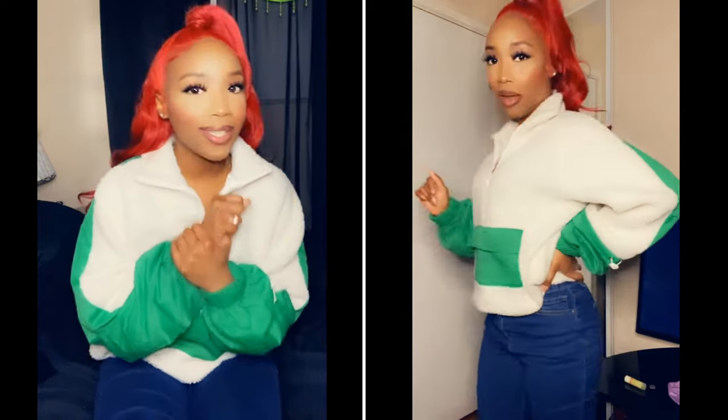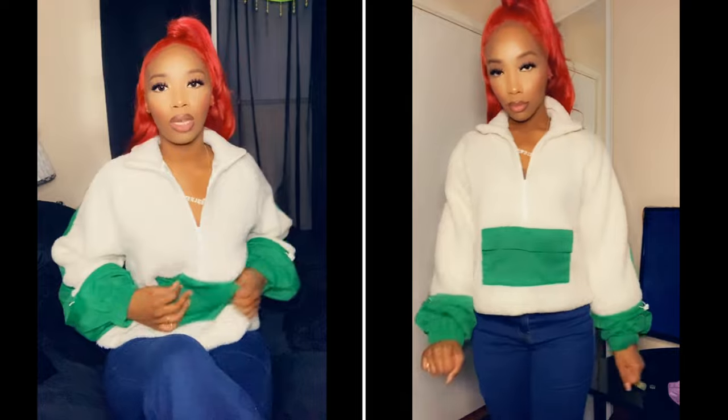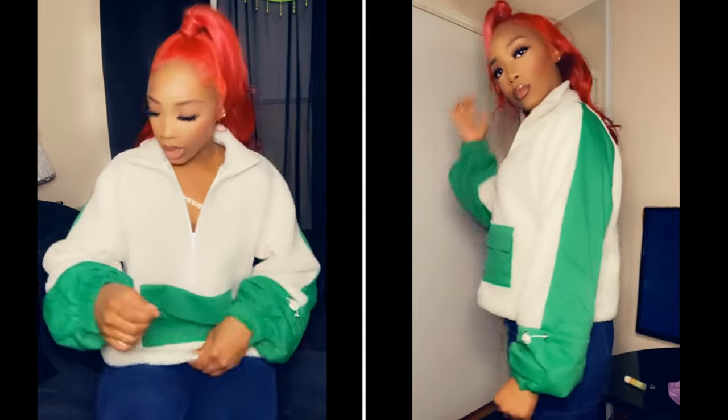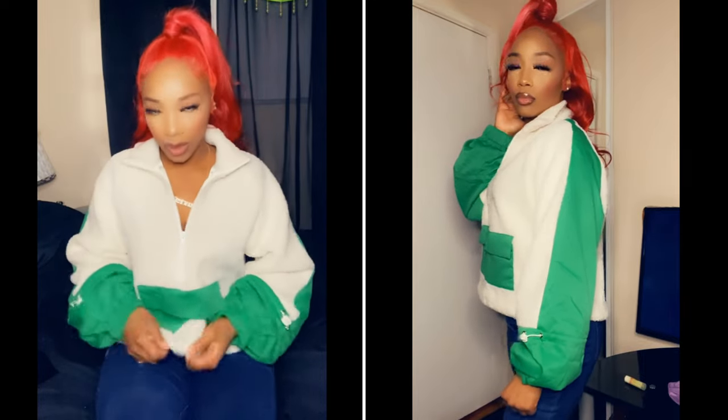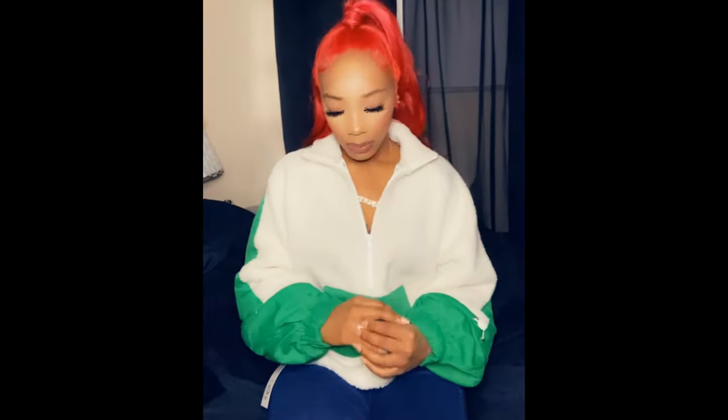Y'all already know why I love it, because it's green. But not only because it's green, because for real, this is good quality. It don't itch. Like, this is cute. I wish it would have had the drawstring right here instead, where I could have made that tighter. But to each his own. I mean, it's still great. Still great quality. I give it a 10. I'm not even writing everything down because everything been fire. You know I'm not lying. Am I lying?